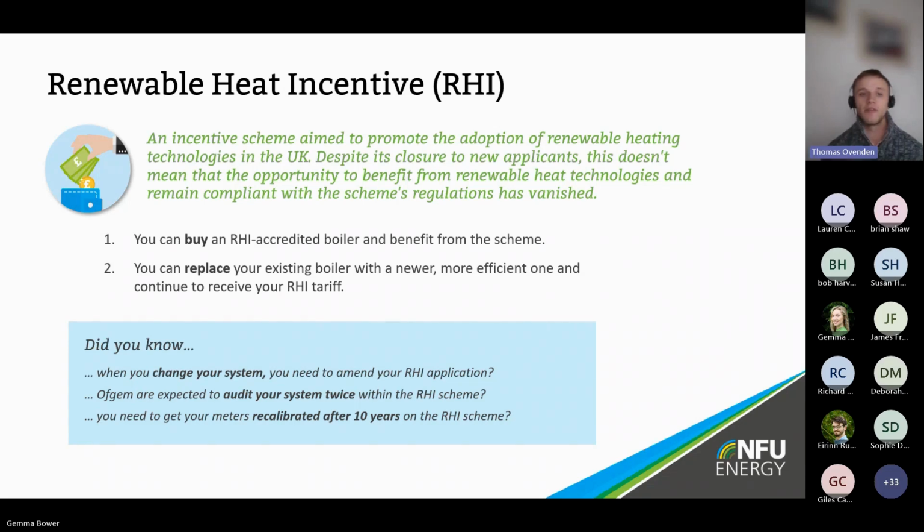And lastly, the heat meters that are involved with the RHI tariff would need to be recalibrated after 10 years within the scheme. So if you are concerned that that 10-year period is coming to an end or coming up soon, it's worth reaching out and just discussing how we can look at getting those heat meters recalibrated or changed if required. But I think recalibration is usually the way forward.